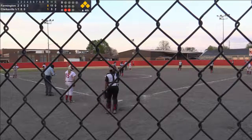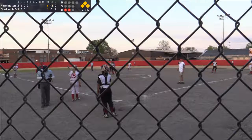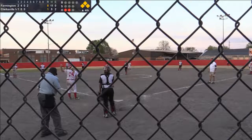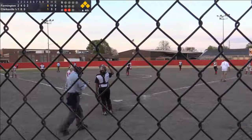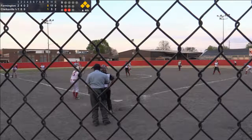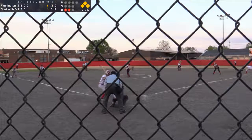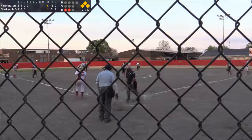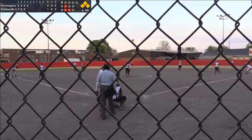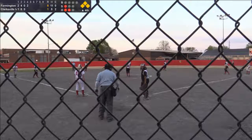Randy Walls with a good RBI chance here. So we have the bases loaded with Parrish on third, Bennett on second, and now Brooke Smith running for Kaylee Purifoy. And Wayne Wallace gets to continue here with nine. And takes a strike on the outside corner. Then one in the dirt. That'll leave the count at 1-1.